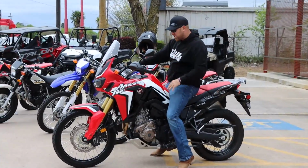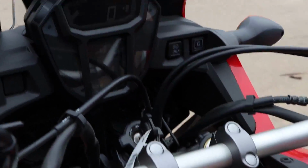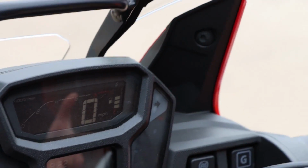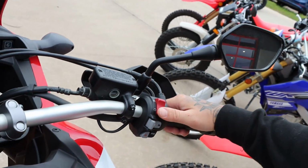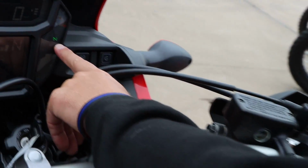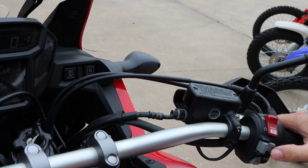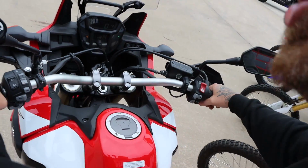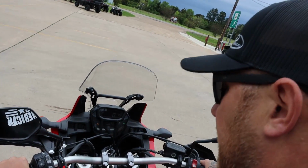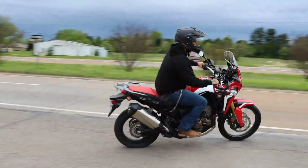Come on in here, look at the dash. So the dash is so much more impressive on this. It feels like a real motorcycle dash. You've got all your controls, your start button's right here. And I guess every time you start it, it goes back to neutral, which is pretty cool. Then you just start it, and then to put it in drive, you just push this button, and now you're in drive. Now you're in neutral. You've got all kinds of settings for torque and speed. And this is a true adventure touring motorcycle. I instantly can feel the difference from the other bike. Let's take it on the highway.